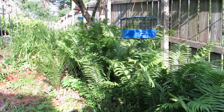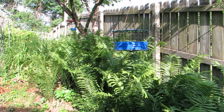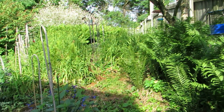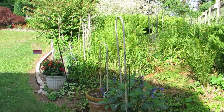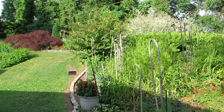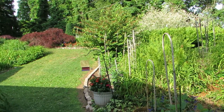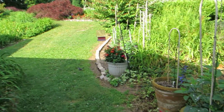I have another feeder for the smaller birds right there. It's a bluebird feeder, but different types of birds go in it. Chickadees and titmice, and sometimes the catbirds get in there. That catbird just flew there with a piece of something in its mouth, and it must be going somewhere to build a nest. There are plenty of catbirds this year.